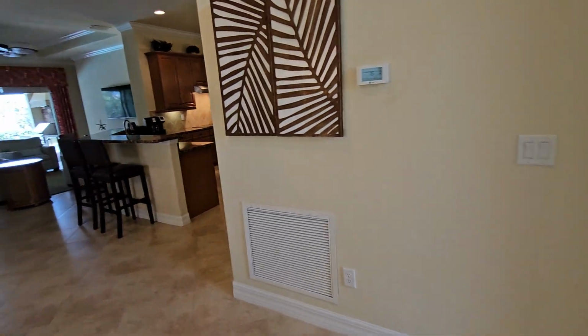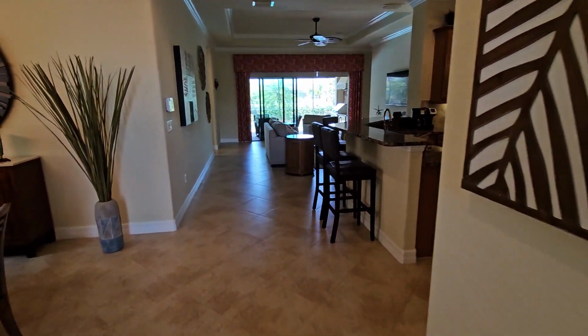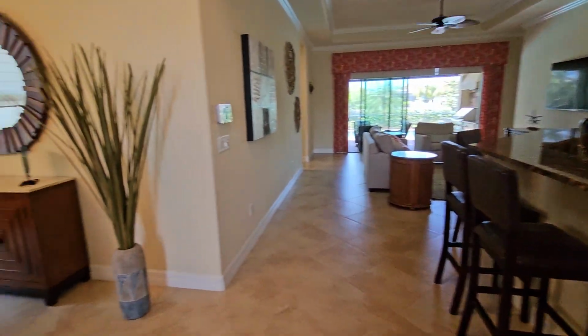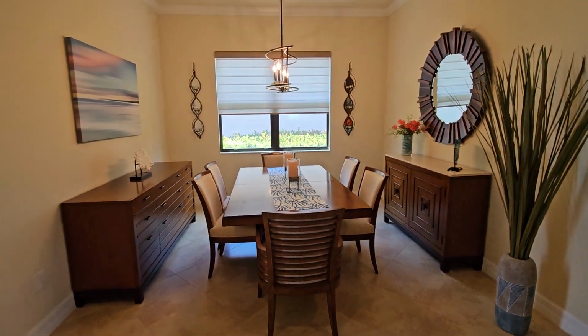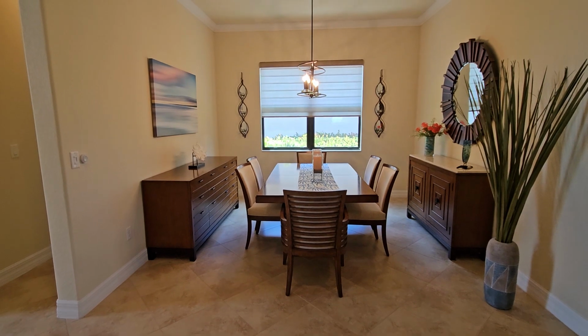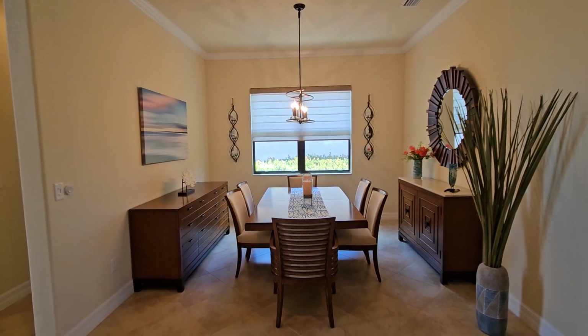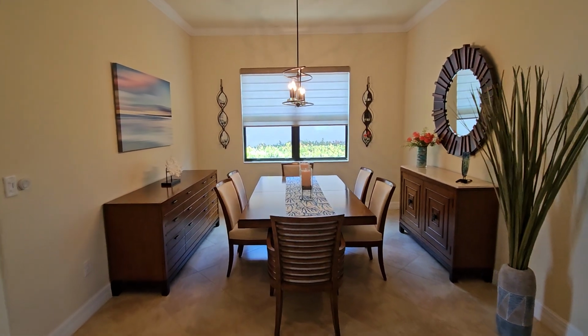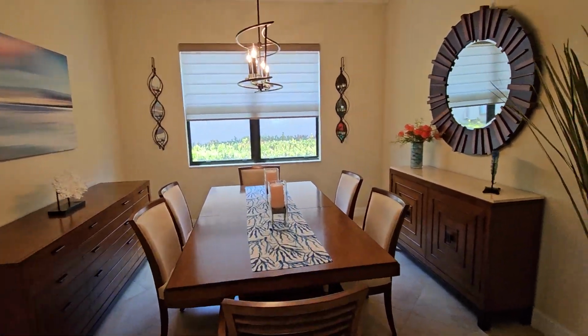Coming back into the main entryway, this opens up towards our kitchen, great room, as well as your dedicated dining space here. Or we've actually also seen people utilize this room as a flex area. We've also seen it enclosed and made into a den as well. So lots of options with this space.